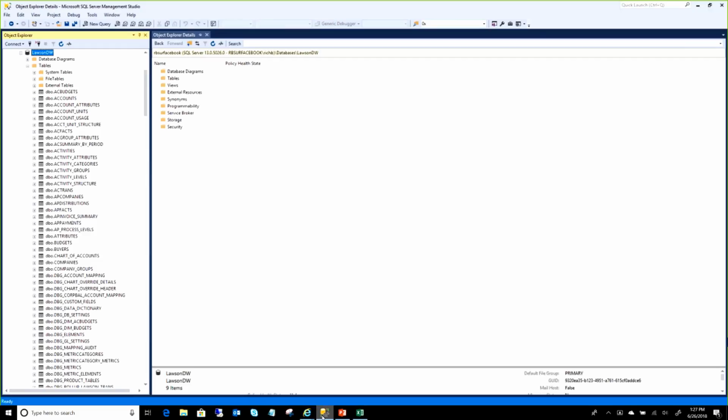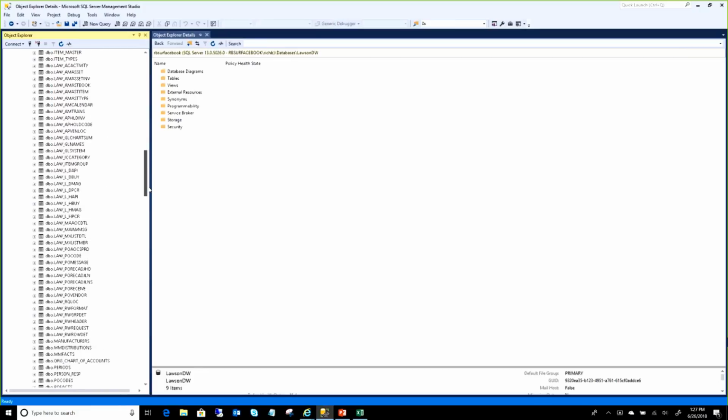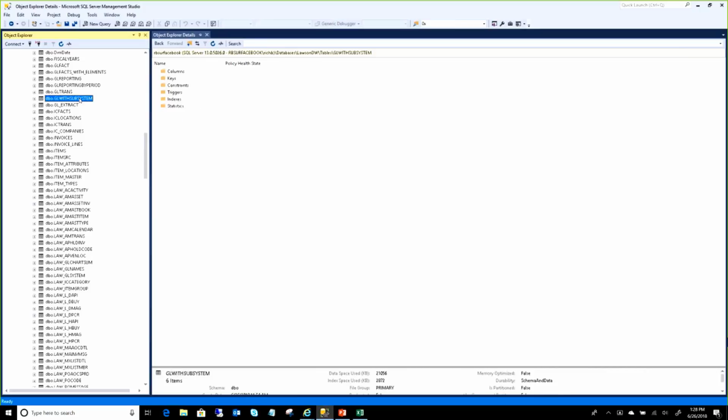If you want a pure supply chain version of it, it's called SC Spend Facts. But for a more rolled up version, for those of you that have our financial product as well as supply chain, there's one that's called GL with Subsystem. And for our longtime customers, it's one that we just started rolling out, so we'd have to apply an upgrade for you, and we can definitely do that.